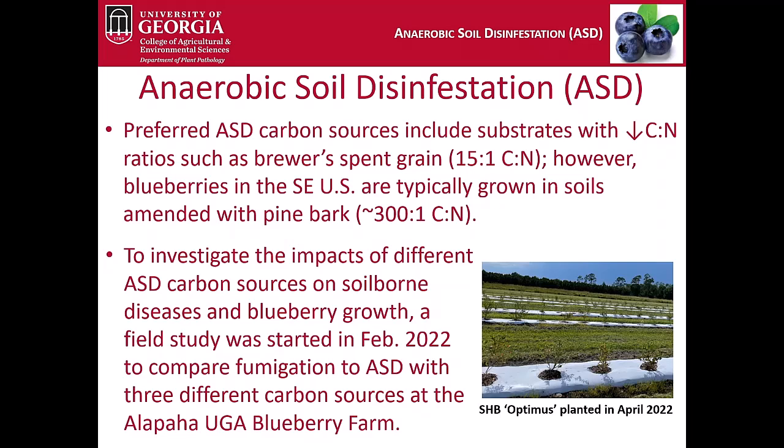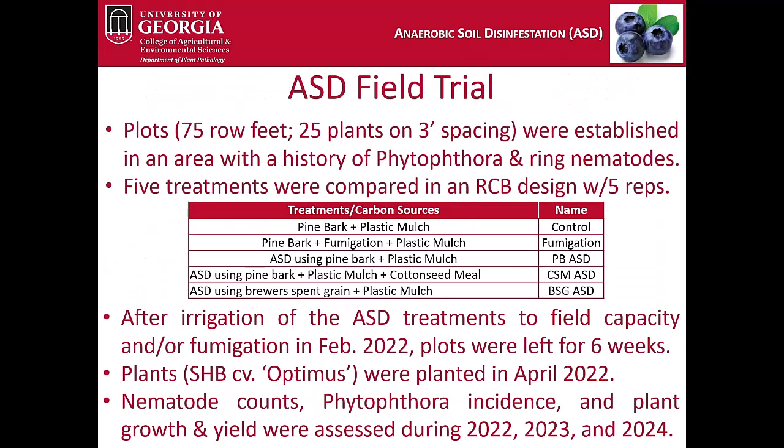So to investigate the impacts of these different carbon sources on soil-borne diseases and blueberry growth, we did a field study that we started in February of 2022 to compare fumigation, kind of the standard practice, to anaerobic soil disinfestation with 3 different carbon sources at the Alapaha UGA blueberry farm. Our field trial in brief: we did plots of approximately 75 row feet. 25 plants on 3-foot spacing were established in each plot, and this area of the field had a history of problems with Phytophthora and ring nematodes.